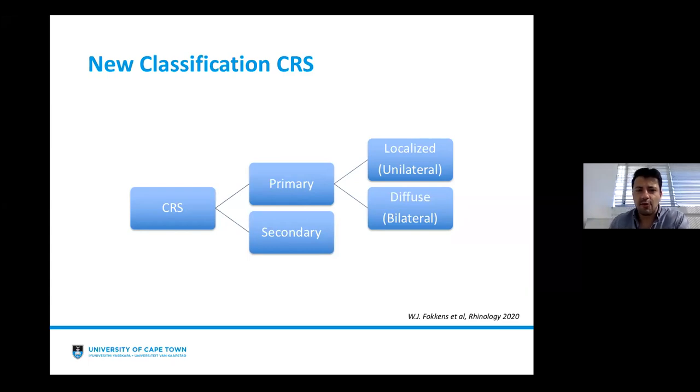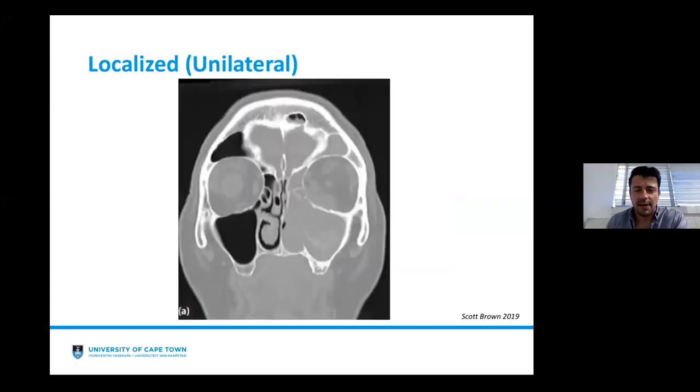And both the primary and secondary are further subdivided into anatomical location. So if you look at primary, it's either localized, which is predominantly unilateral. Localized essentially means inflammation of contiguous sinus cavities that form part of a functional unit. For example, this is a patient CT scan depicting allergic fungal rhinosinusitis, and you can see there's opacification of the frontal sinus and the maxillary sinus, and this all drains via the ostiomeatal complex. So it's functionally anatomically related. That's what is meant by localized, and it's predominantly unilateral.